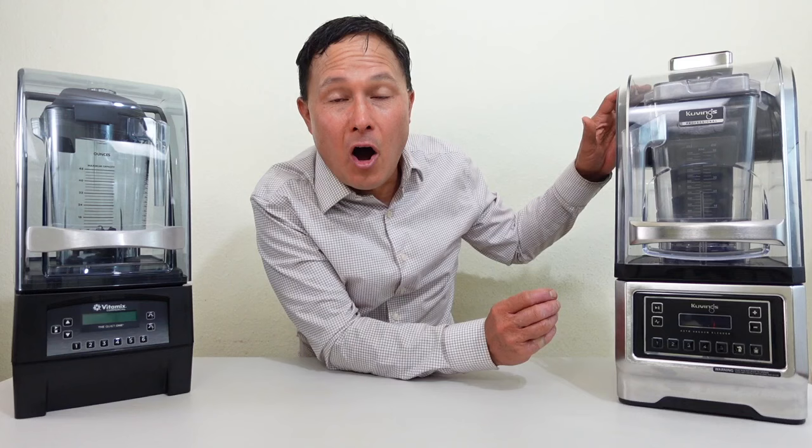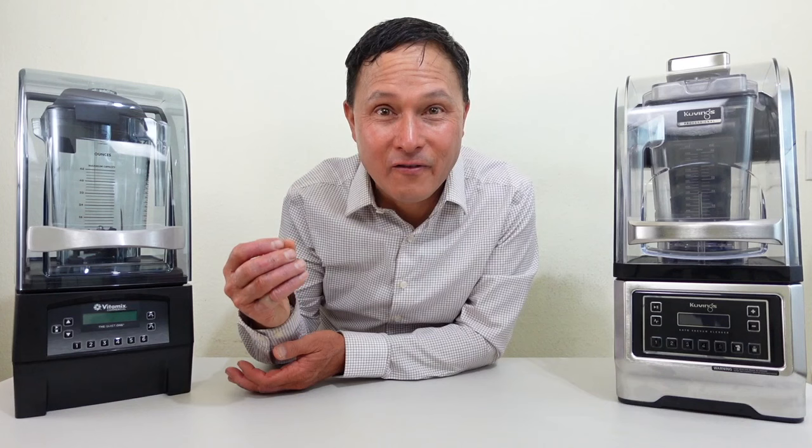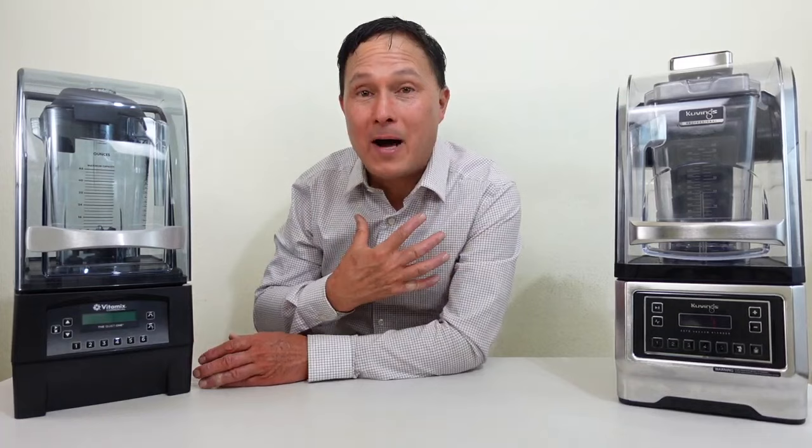And here's the thing, guys. The Quiet One, I respect it highly, right? I've been using Vitamixes for 20 years until I came across vacuum blending, and then I basically jumped ship off of Vitamix and went to vacuum blending. Currently, I do use this Kuvings CB1000 in my personal kitchen. That being said, I was previously using the Vitamix before vacuum blending came out because, in my opinion, vacuum blending basically put every other traditional style blender to shame.